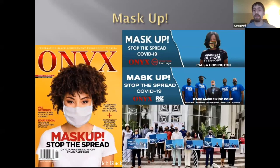So another community push was the Mask Up project. This was organized and heavily supported by Onyx Magazine. They worked really hard and are still working hard to make sure underserved communities and people who didn't have access to masks were able to get them for free or at much lower cost. And now they're also working really hard on making sure people get vaccinated in underserved communities.